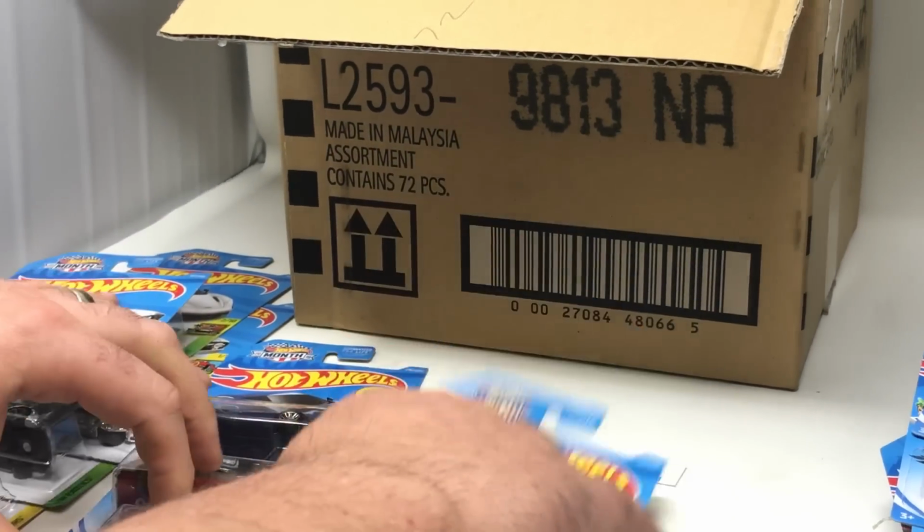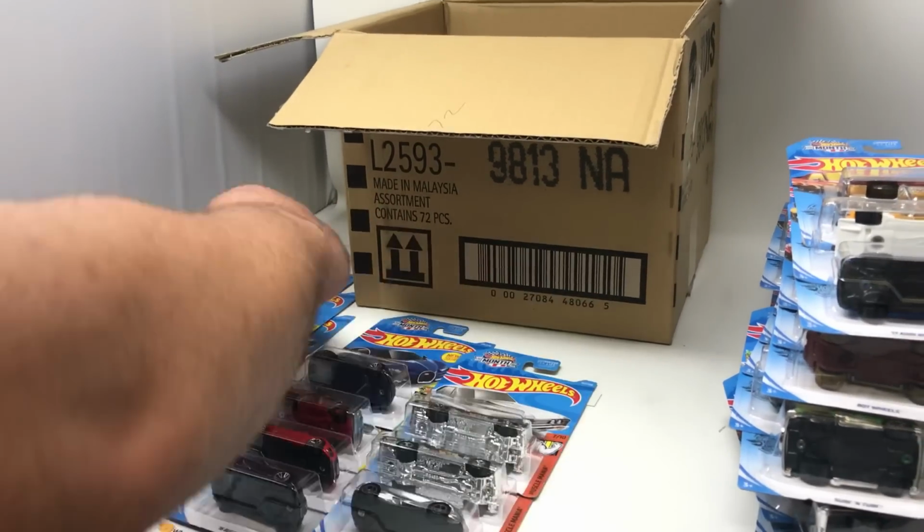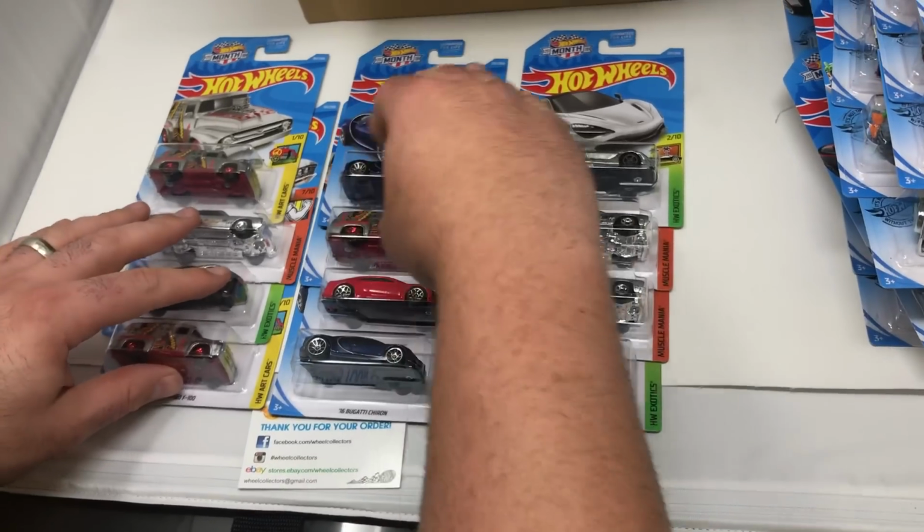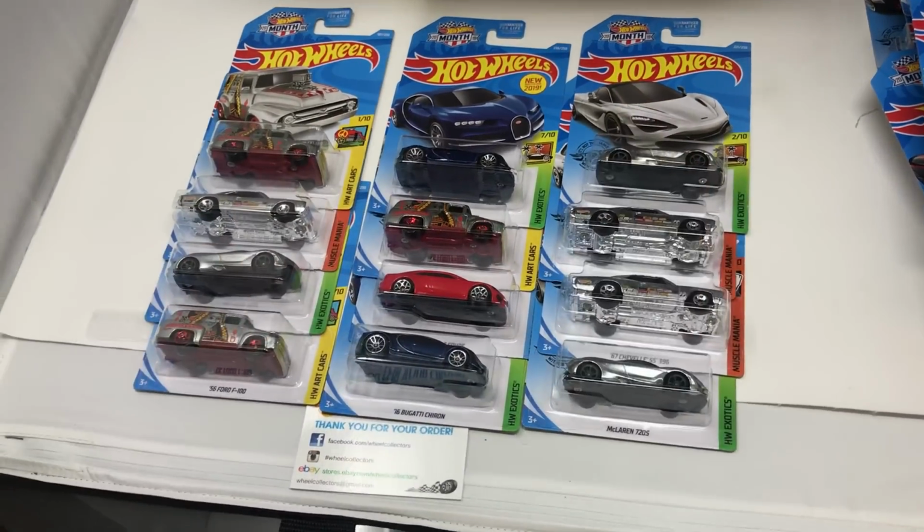Here's a nice little top down of the super special cars in this case. There's 12 of them to be exact.